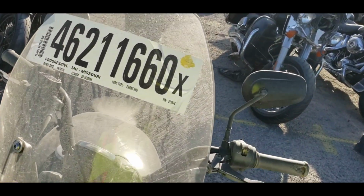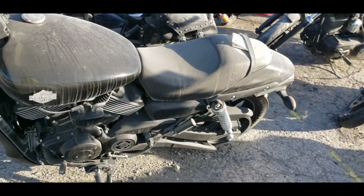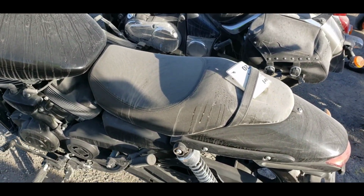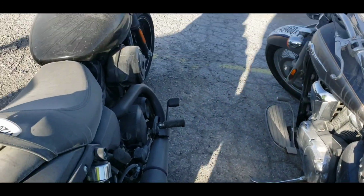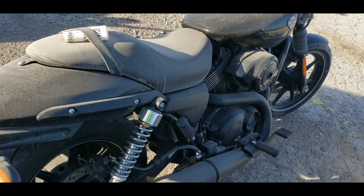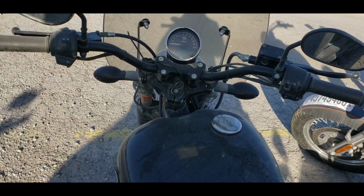This little Harley was on my list, actually. I want to look at it. Have a young lady that's looking for a little Harley. She said she doesn't want nothing real big. She said, I don't want it as big as yours, just something to put around town. And I said, okay. This will fit her fine to run around town.